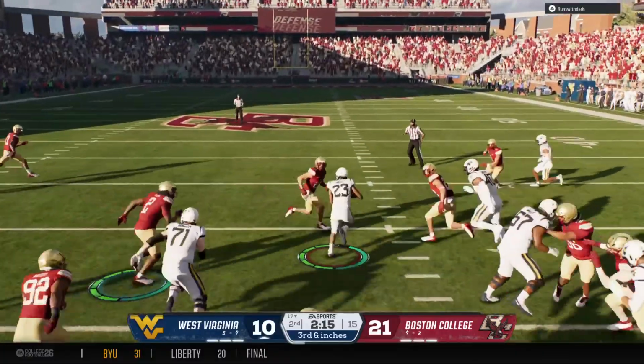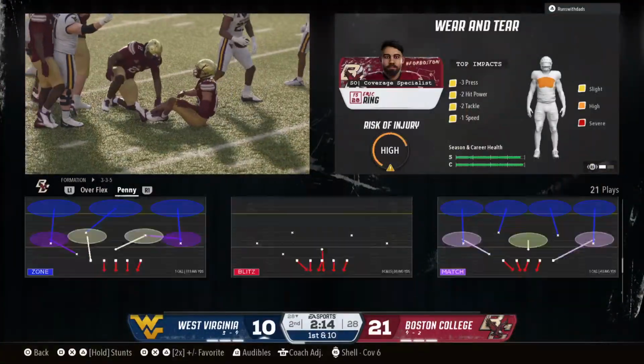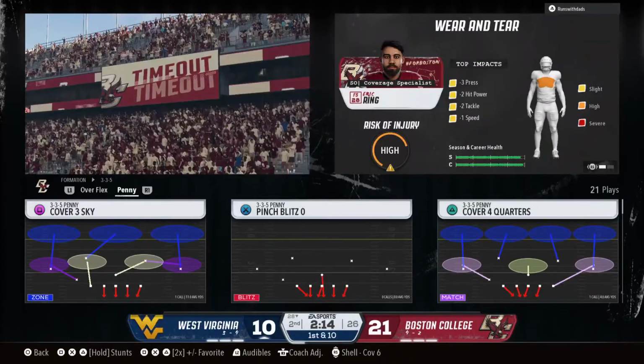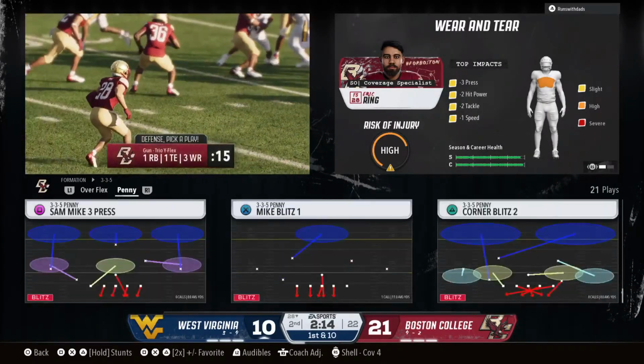Leaves it with the back. Now they've got a little room to work with. They're out to the 28 with a first down. Looks as if we have an injury on that last play, and we'll take a break to check him out.